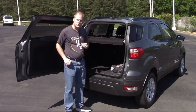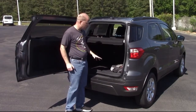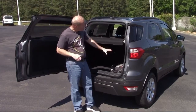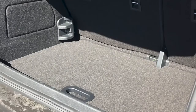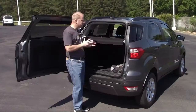You also have another interesting feature here that's not exclusive to this model, but I do think that, well, maybe it could have its advantages. Kind of a shelving situation here with the floor. You've got 3 different positions you can put that floor in depending on what you want to do. I'm not sure exactly what the advantages of that would be, but it is there if you need it.